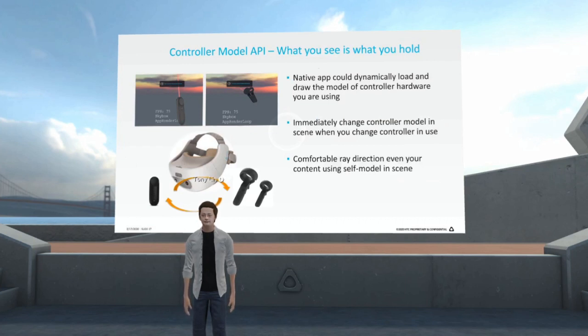As you know, Wave SDK supports your content to play across different controllers. You may be curious how to handle it if the player holds different controller devices. Here is the solution. The Controller Model API provides an easy way to load and draw the model dynamically and immediately according to the device you are using. So we call this: what you see is what you hold.